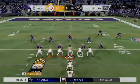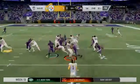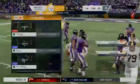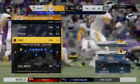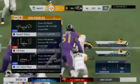It's 1st and 10. And he'll give it here to his running back. And he is met quickly in the backfield. Down he goes, folded like a lawn chair. Run coverage, excellent there from the defensive end position.